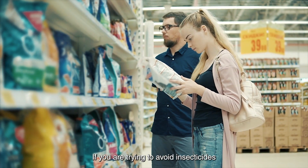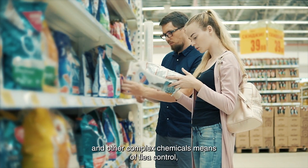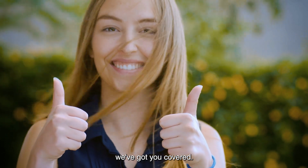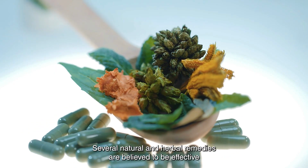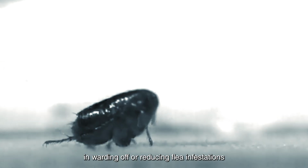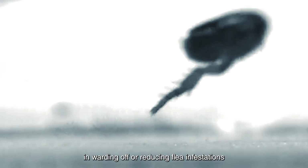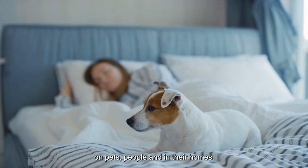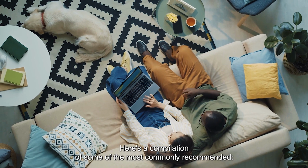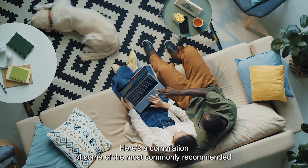If you're trying to avoid insecticides and other complex chemical means of flea control, we've got you covered. Several natural and herbal remedies are believed to be effective in warding off or reducing flea infestations on pets, people, and in their homes. Here's a compilation of some of the most commonly recommended.